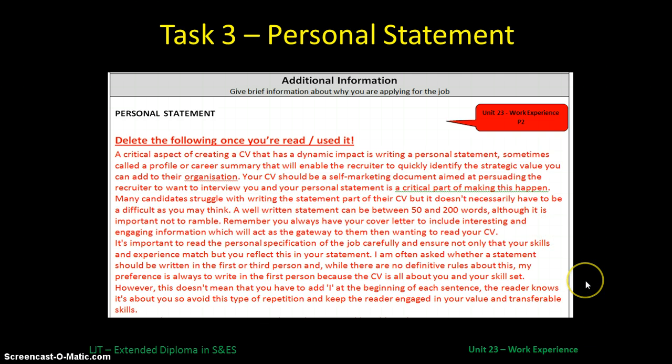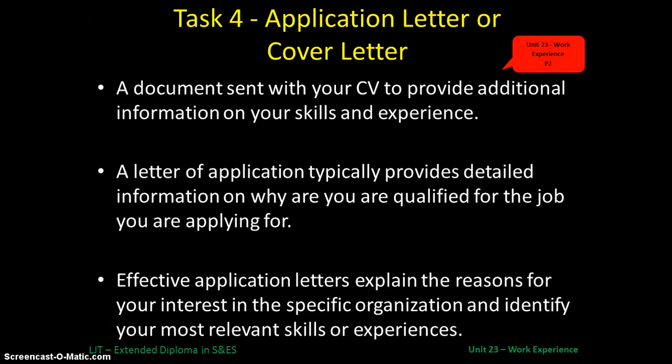Task 4, along with the documents that we've talked about already, your application form, your CV, you'd send those off with an application letter, or what we sometimes call a cover letter.